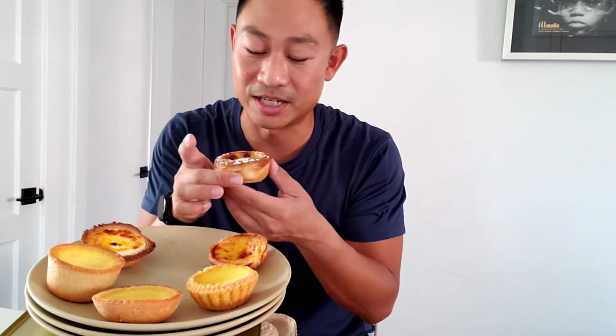I got a chance to visit this place several years ago, so I got really lucky to see where this actually originated. There's a couple of theories behind it, but the undisputed part is that it started with monks in a monastery. The Portuguese monks in a monastery created these.